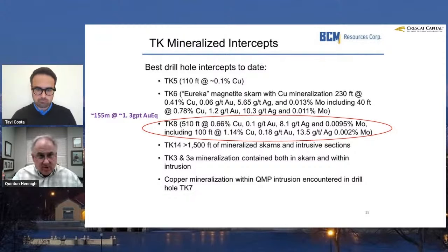Okay, so as the market gets going here, I want to see them have all their ducks in a row where they can go out in the field and start drilling and hit the big prize. I think this hole number 8 is a warm-up act. I think there's something huge here.